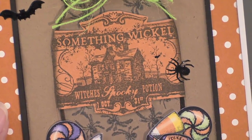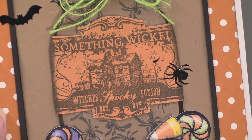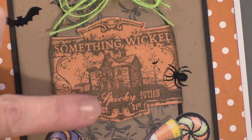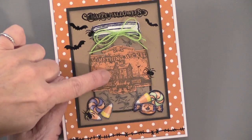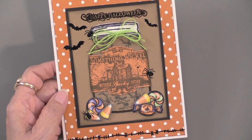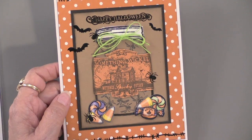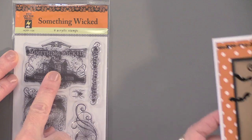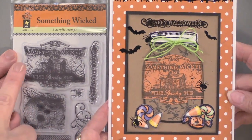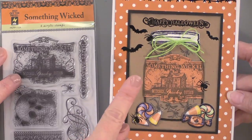I can't find the stamp. Oh, okay. Well, we do have the stamp. It's a Something Wicked stamp, and this is part of it. Remember this large focal I talked about with that house right in the middle of it. And I think maybe the stamp is here. It went the other direction. So that's that large focal that you're seeing that was used. So stamp that onto orange paper and then cut it out, and it's going to be the jar label.